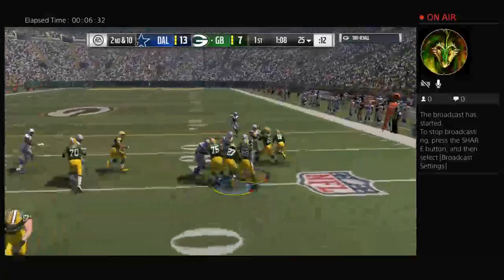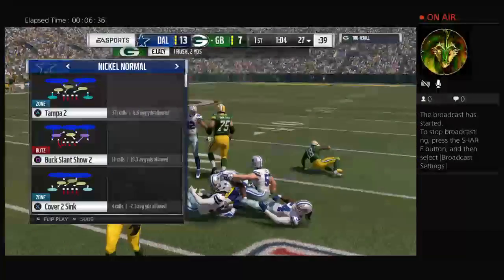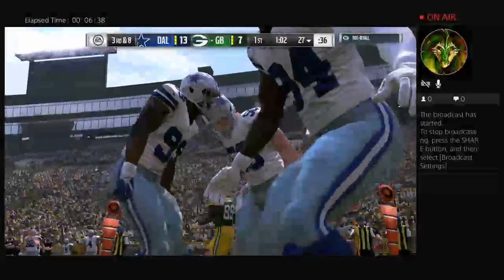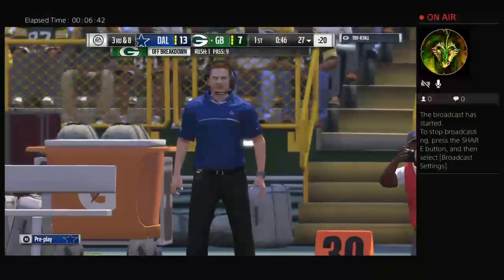They'll run for the first time with Lacy. And he'll fight forward to about the 27-yard line. Just a couple there on the second down run. Now they're staring at a 3rd and 8 situation. 3rd down and 8 now.